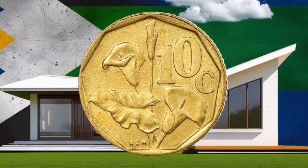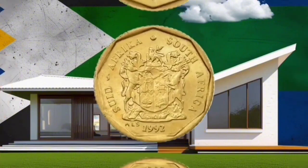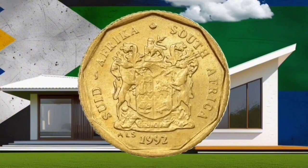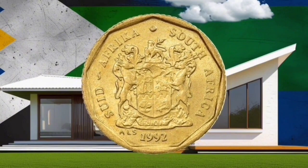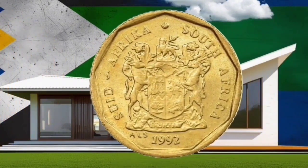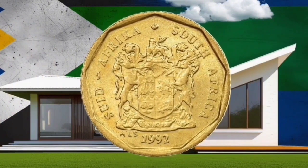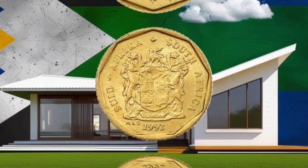The year 1992 is crucial because it sits just before South Africa's first democratic elections in 1994. Coins from this pre-election period are often preserved due to their historical link to the nation's transformation and are considered valuable historical artifacts. In general circulation, the 1992 10-cent coin was produced in large quantities. However, not all coins are created equal.